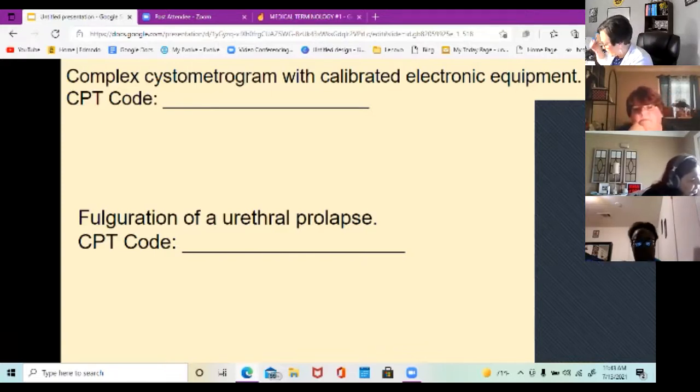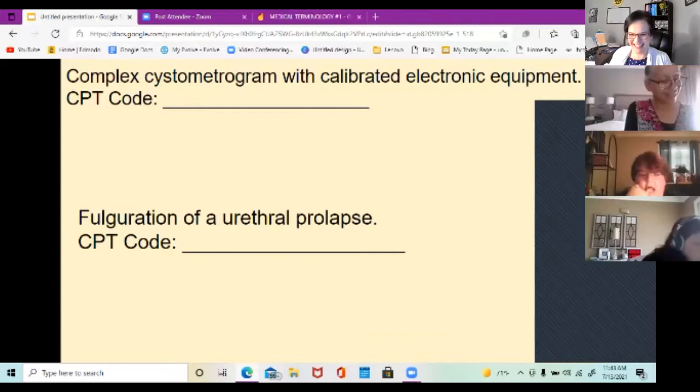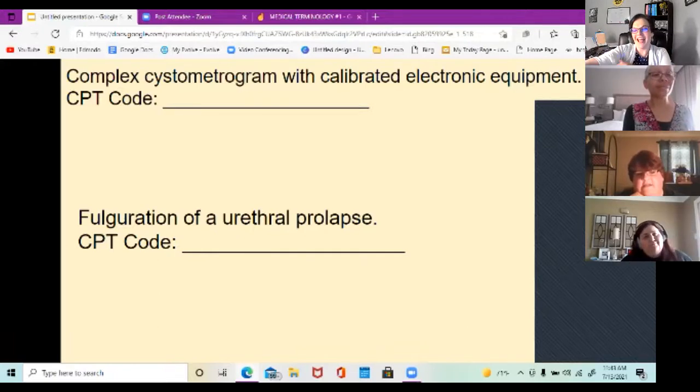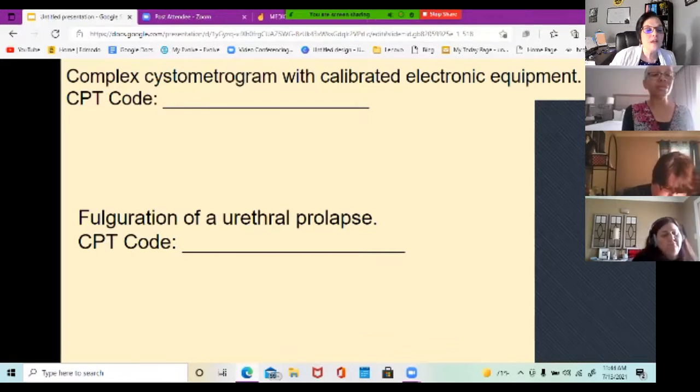So what is the key word here, guys, to make a decision? It's going to be complex. Miss Roblin, you look like you've got it. Okay, I'm gonna just say it. 51726. Coders, what do we think? Do we agree? Yes. Agree. I agree too. Yay, Miss Roblin got it. All right. Now let's move to our next coding scenario.